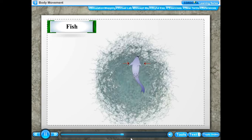This is helped by the fins present in the body. Fish have fins on their body which help to keep the balance of the body and to keep direction while swimming. They also act as brakes when the fish needs to stop on the way. The tail fin acts like a rudder to change the fish's direction while swimming.